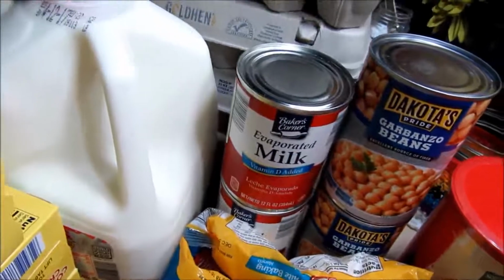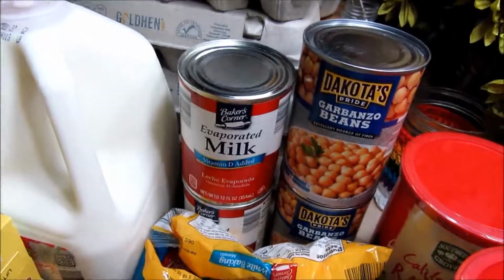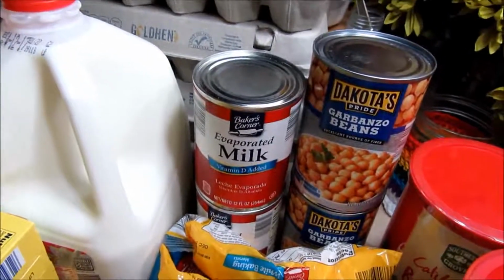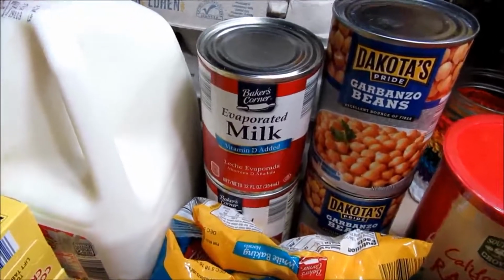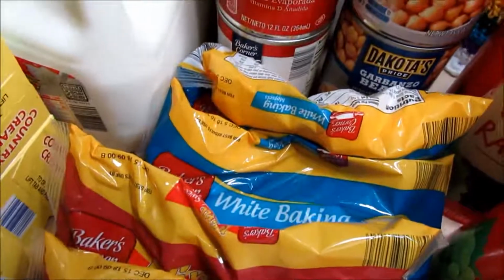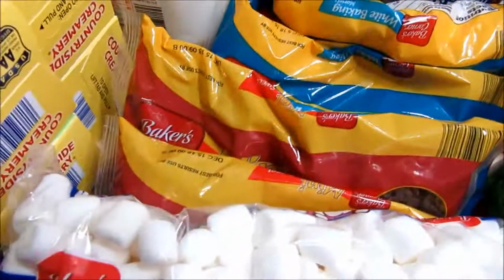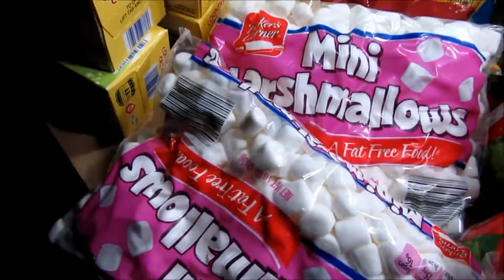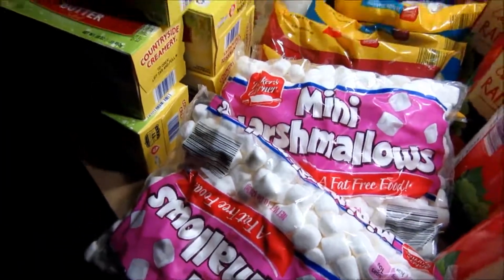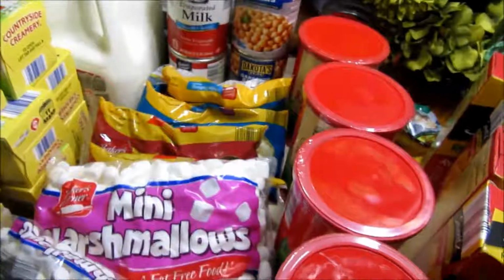2 cans of evaporated milk to put in my pantry. 2 cans of garbanzo beans because my son has a recipe he found in a magazine to make hummus that he really wants to try. 2 bags of the white baking morsels. 2 bags of the mini semi-sweet chocolate morsels. And 2 bags of marshmallows just to round out our baking assortment.